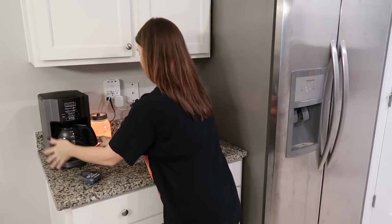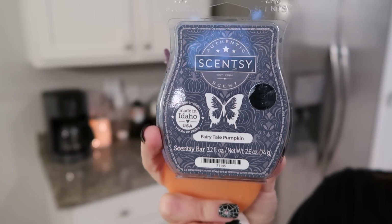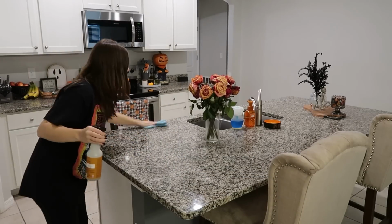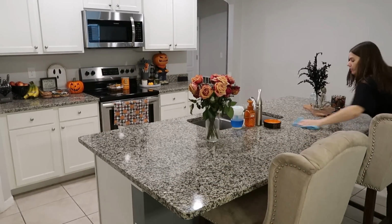I'm changing up my Scentsy and I'm showing you guys this one. It's called Fairy Tale Pumpkin. It's not bad, but it's not like the greatest either. But if you haven't tried this one, it is worth it if you do like pumpkin-y smells, because it is pretty good.